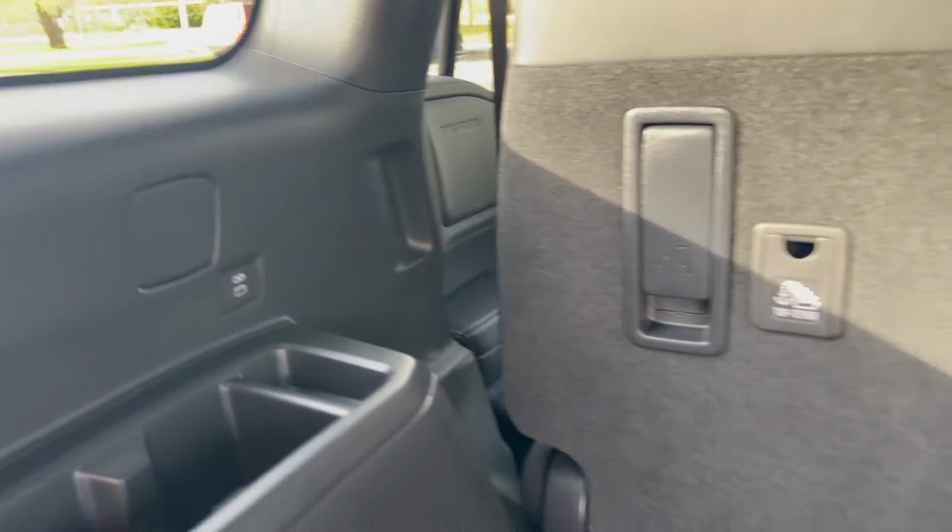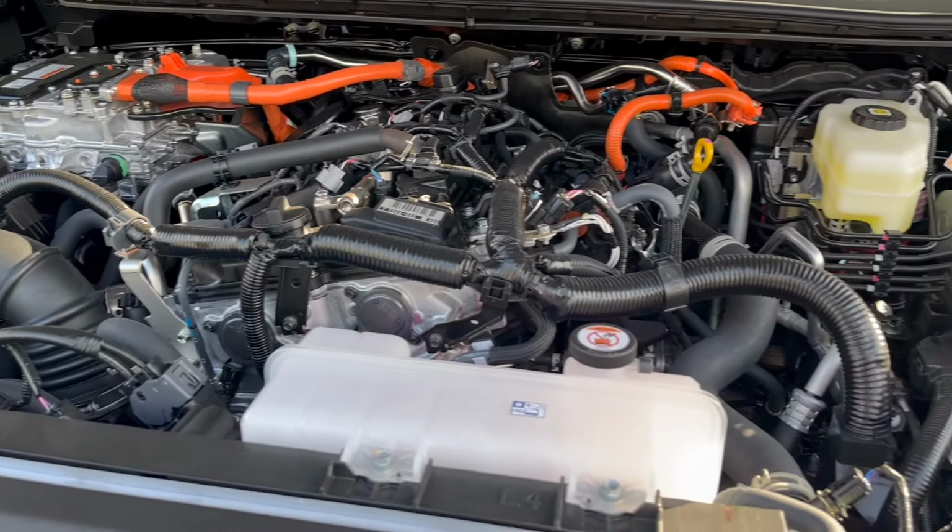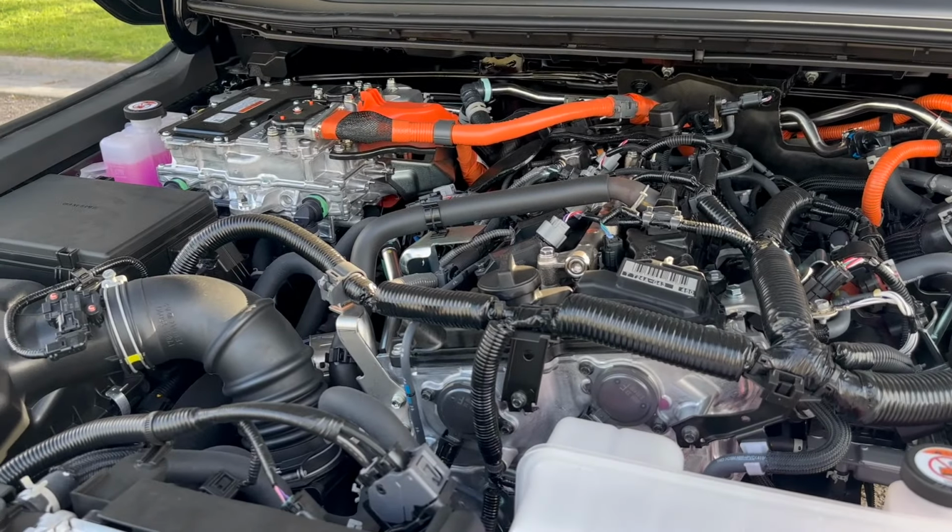So again, it is still running at the moment. So this one here is, if I can do it with one hand, yikes, sorry guys. Should see me get a bra off. Okay, so this here is the heart of the beast. We got that 2.4 liter turbocharged 4-cylinder iForce Max hybridized platform here, same one we're going to find in the 2024 Toyota Tacoma TRD Pro, the 2025 4Runner TRD Pro, Trailhunter, top trims, right?